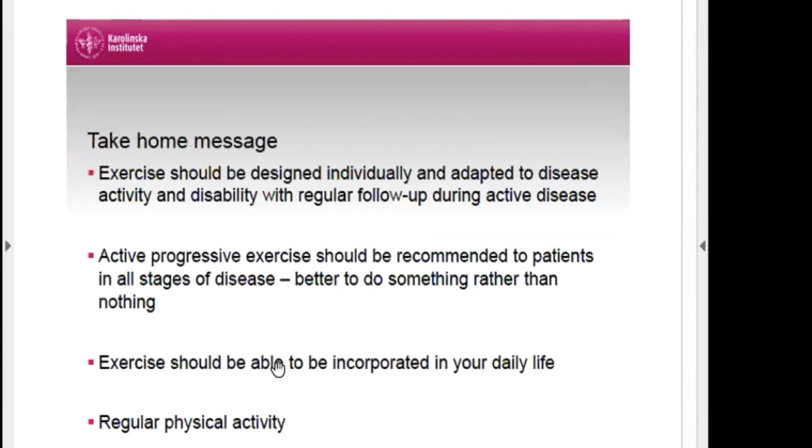Active progressive exercise should be recommended to patients in all stages of disease, and always think it's better to do something rather than nothing. So even if you start at 1, well, even if it's not completely 1, even if it's a quarter of 1, you just get your hand up. Well, you start there and you build up. I mean, we call this patience. You need patience. And that's the huge difference from what we were told originally, like you had mentioned before, when we were first diagnosed, many of us were told no exercise at all. And this is exactly what we need, is like it says, it's better to do something than nothing.